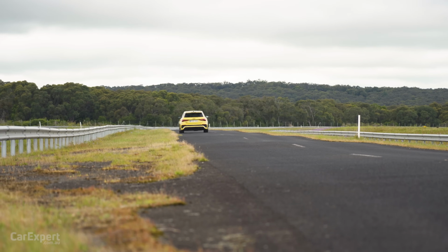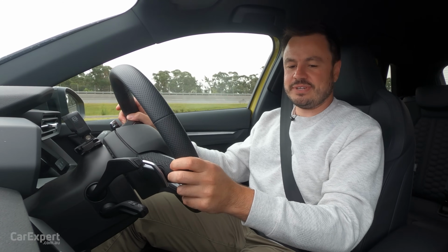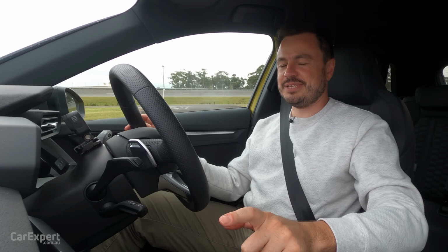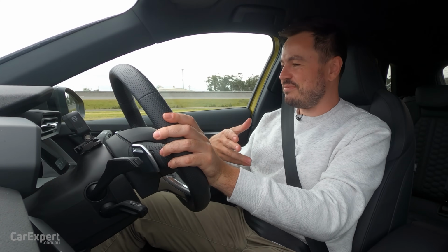So we have just hit the road in the RS3. I am bouncing around a little bit. Let me pop that in comfort. There we go, that's better. So this has adaptive damping, obviously.